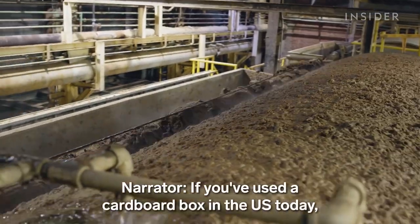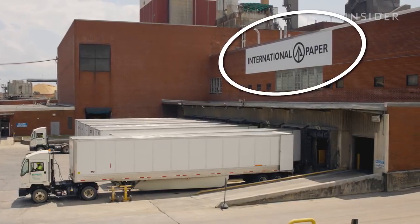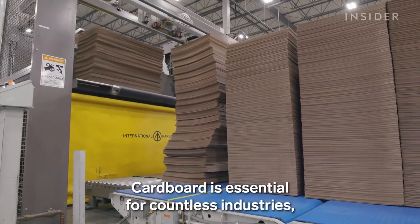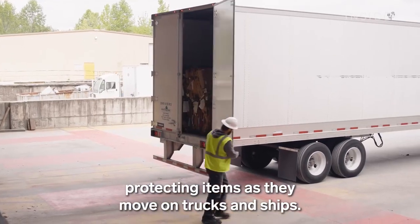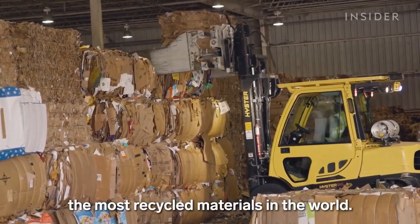If you've used a cardboard box in the US today, there's a 1 in 3 chance that International Paper made it. It's the world's largest paper company. Cardboard is essential for countless industries, protecting items as they move on trucks and ships. And the good news is that it's one of the most recycled materials in the world.